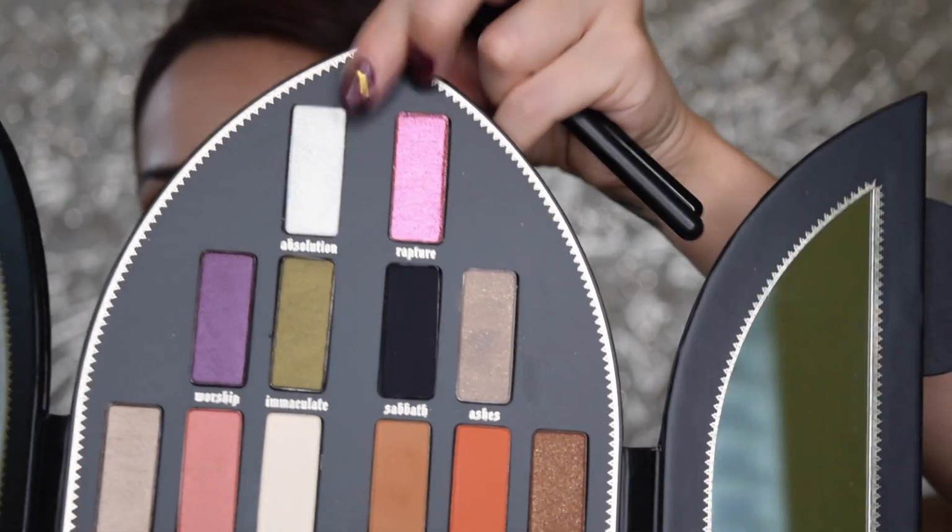I want to go ahead and do this color right here. It's called Absolution. It's supposed to be kind of like a topper, but I want to see what it looks like if I just place it in the inner corner. Okay, so it doesn't have to be a topper color.